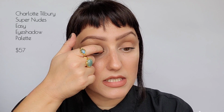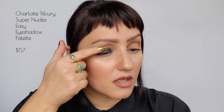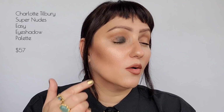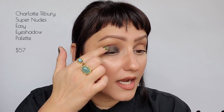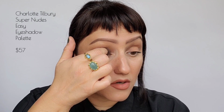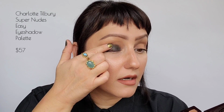It's just the easiest palette to use, and that's what I love about her shadows, especially when you're working with dark colors. You're always like, oh, as a makeup artist, and you have foundation and all your work done already, and then you go on with a black. You're like, no, I don't want it to fall all over the under eye area. But this doesn't move. Sticks really well. It's a beautiful formulation. As you can see, I'm just tapping it on the lid.